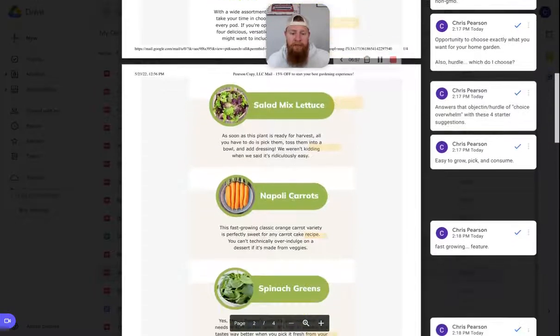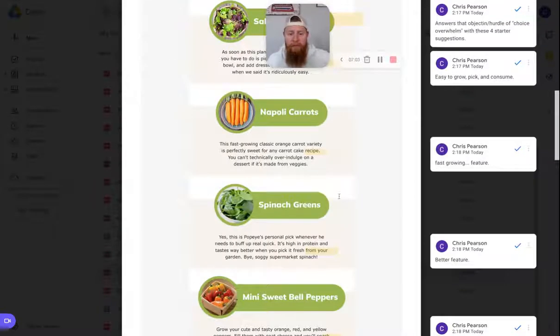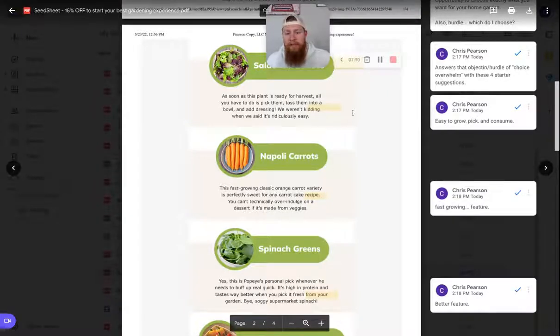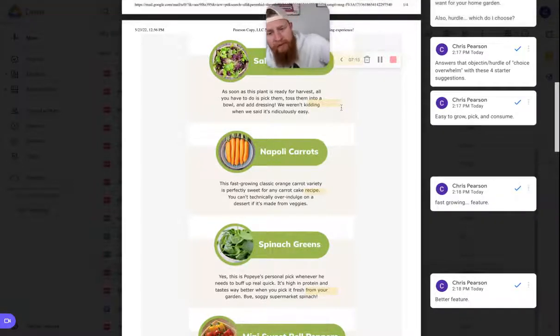So next section, we have the 4 suggested vegetables: salad mix, carrots, spinach greens, and mini sweet bell peppers. The one thing here, I think this is great. You have suggestions to address that big objection of I don't know which one to choose. But the other thing here that I saw that was kind of hidden, I don't know if they intentionally did this, but it looks like they did. For each of these vegetables, they have a main compulsion or buying trigger or buying driver. And I'll go through them real quick just to list them.